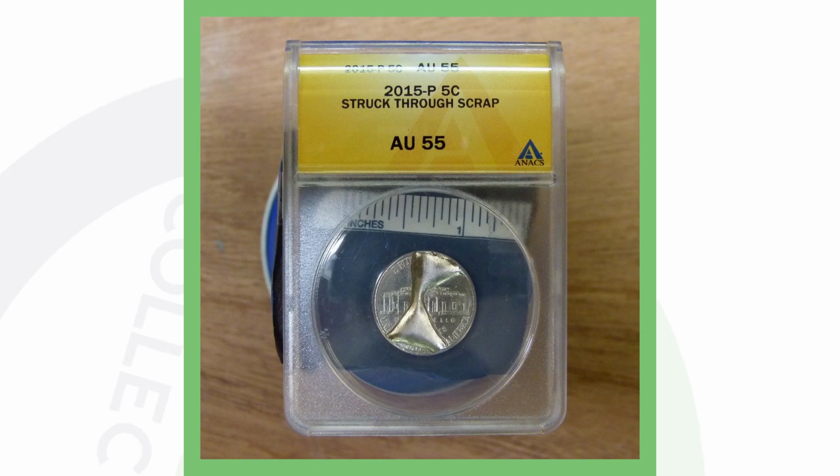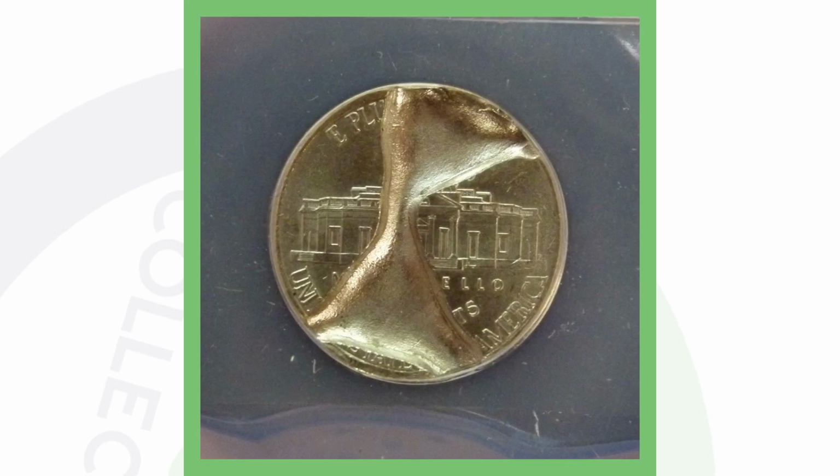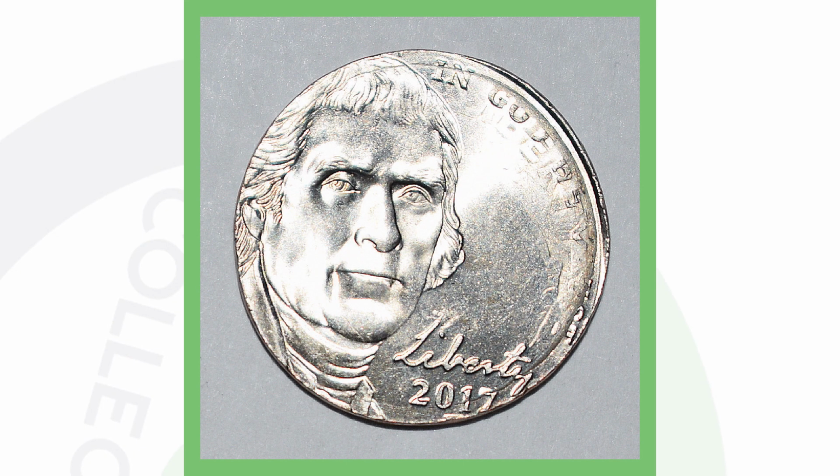Next up, probably one of my favorites of this video. This is a 2015 Philadelphia minted Jefferson nickel. Now pretty cool. It's been struck through some type of scrap and you can see that taking place there on the reverse of the nickel. Now this is pretty cool, guys. This nickel sold for over $1,000.